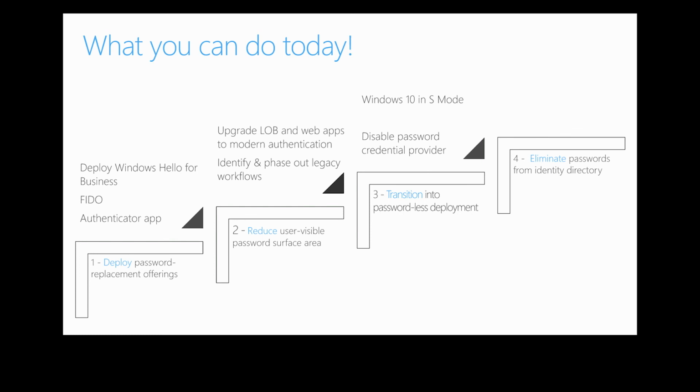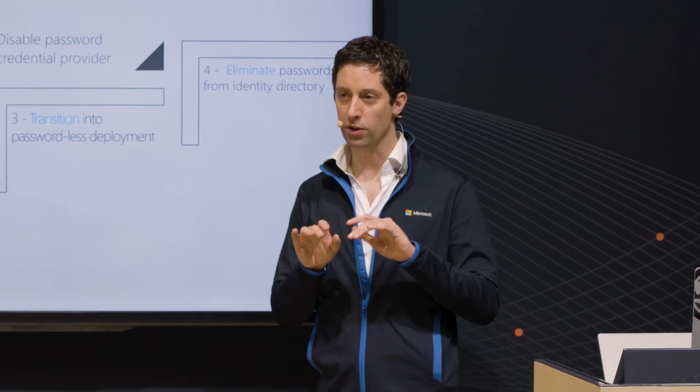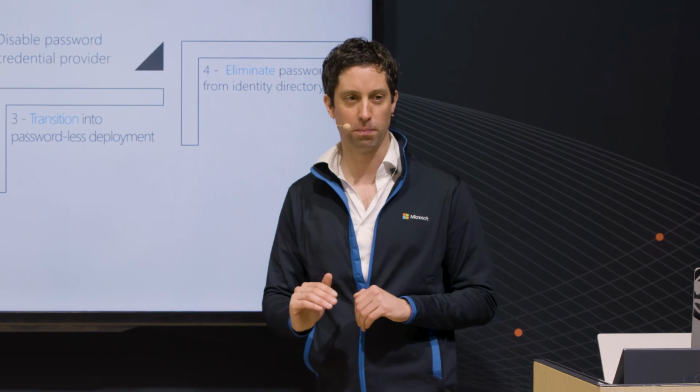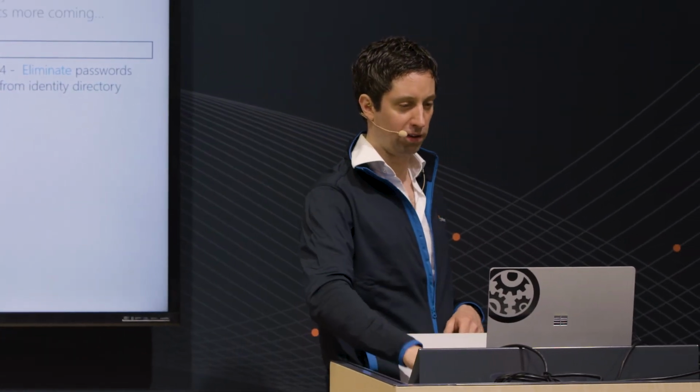Try out Windows 10 in S mode. As soon as you use that, you can use it without using any password whatsoever on Windows. And this is a nice thing you could try next. As soon as you deployed all the other steps, if you've done all the other steps, push out that policy and hide the credential provider. That means when you start Windows, there is no way to punch in a password, because that's simply not allowed anymore. That's a bit of the end game from an end user perspective.